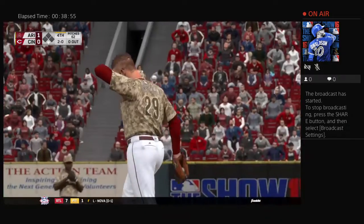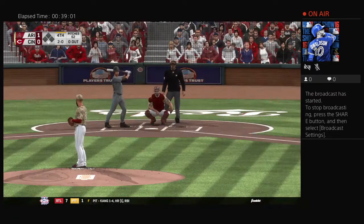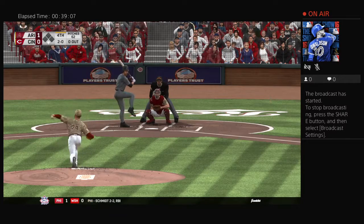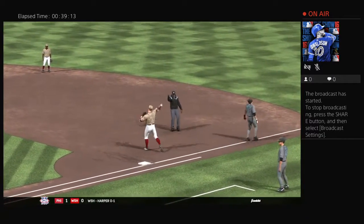Well, they walked him the first AB, and clearly he's already got 2 balls now. They're not challenging him, but as a hitter, it's very difficult to stay patient. But you have to. This is where you got to be patient and get your pitch. 2-0 count, and the pitch. Smoke toward third. Throw to first in time. 1 gone here in the 4th.